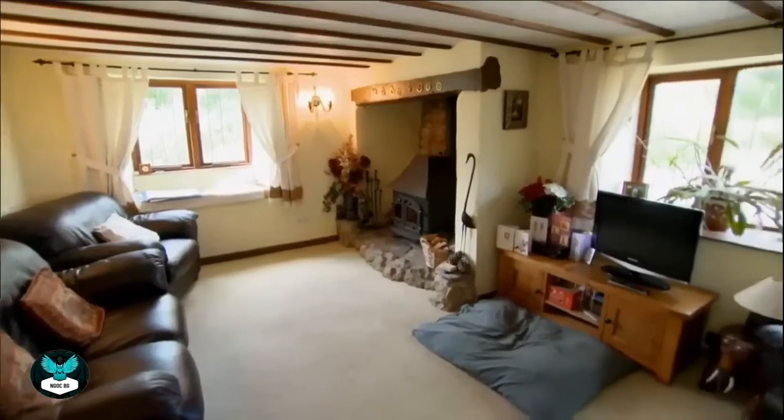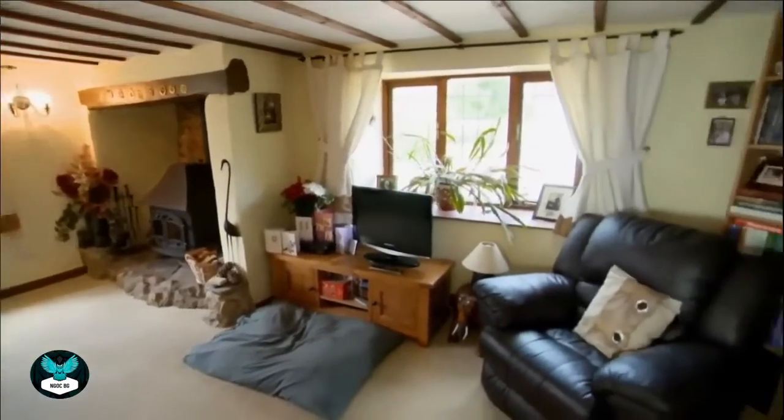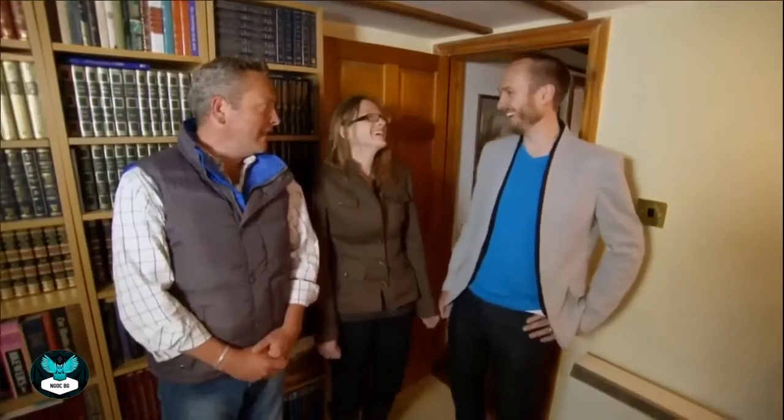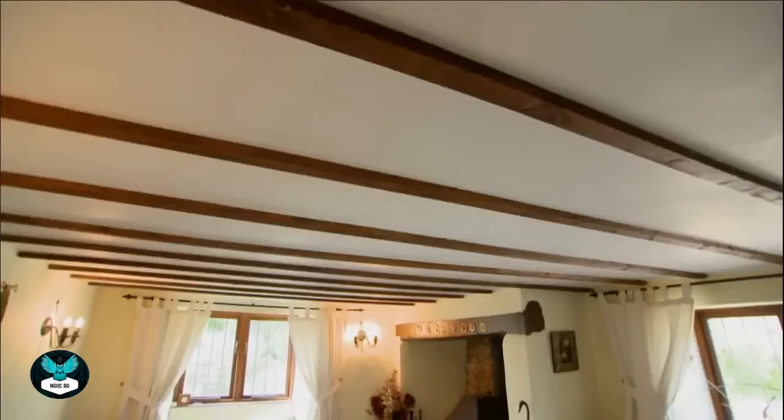It's nice. I like it. It just feels a little small. In terms of the beams, I mean, they're fine, aren't they? Are these too low for you? Well, yeah. When I say beams, I mean they're back. I like airy.